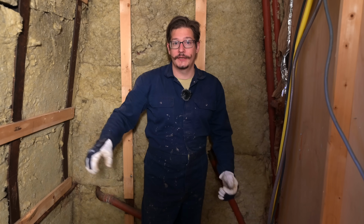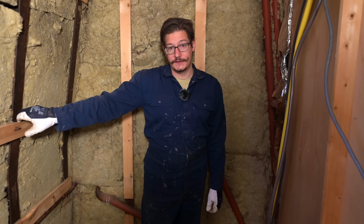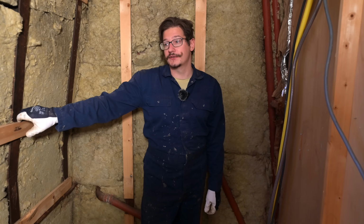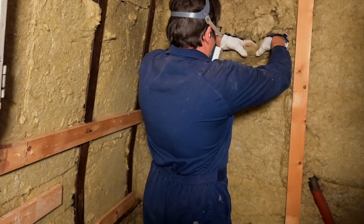But if insulation was manufactured before 1996, it could be potentially dangerous. So that's why we're wearing the masks and why we try to reduce the dust as much as possible.